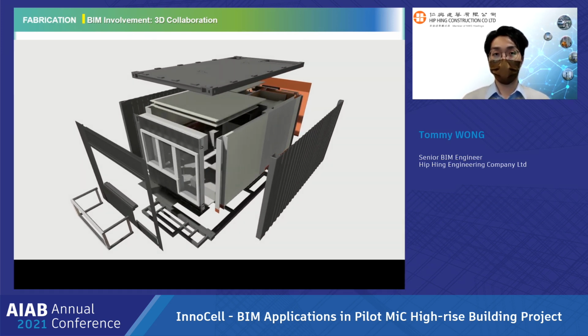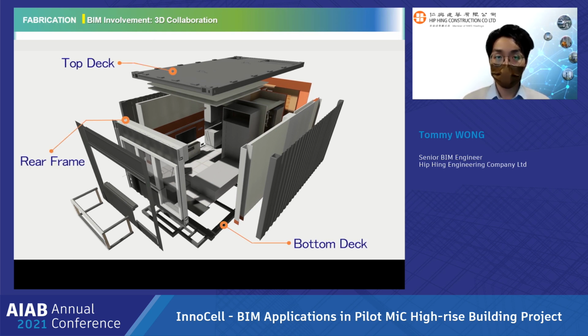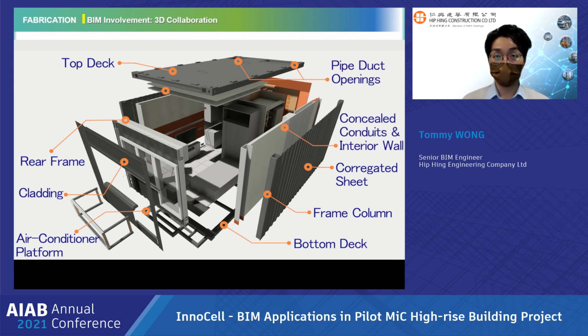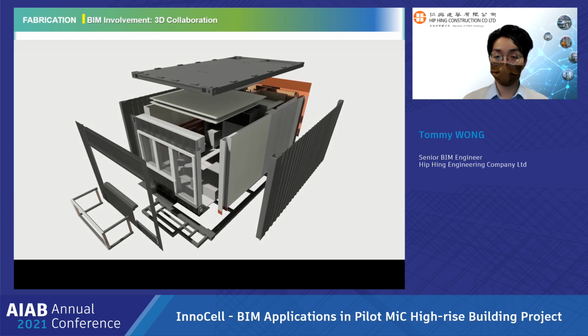For instance, our first analysis is to create an exposed view of MiC module. Our aim is to demonstrate the extent of maturity we can complete before we shift these modules to the site. Our subcontractors also make use of this exposed view to identify their scopes of work and instruct their workers in installation.